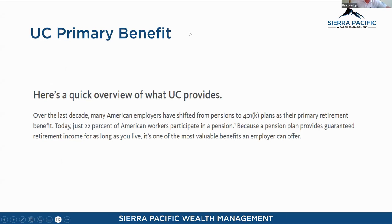All right, so jumping right into it, probably the single best benefit I see as being a UC employee is the UC primary benefit, which is the pension plan. If you look nationally at the amount of private employers that still offer a pension, it's, I think, just under 3%. It says today 22% of American workers participate in a pension, but that's because the largest employer in the country, the United States government, through FERS, Federal Employee Retirement System, offers a pension.